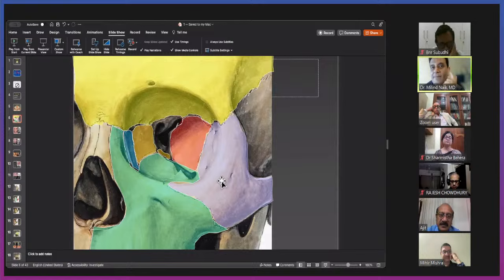So what will happen to the canthus? It'll move down. So in your emergency, if you see someone whose canthus is not aligned with the other one, you know that this is not just an orbital fracture, but this could be a zygoma fracture also.